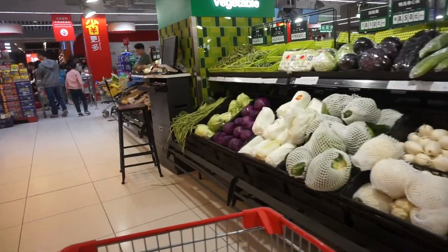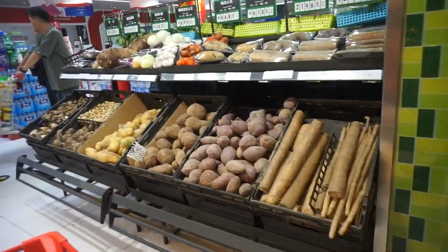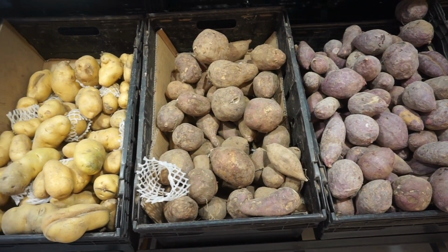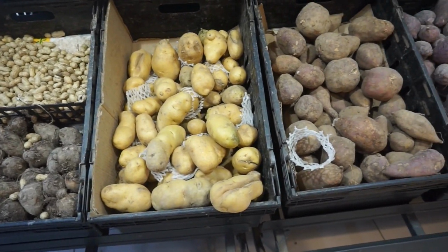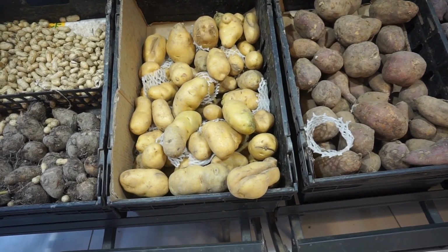So the next thing is vegetables. Here you actually have to pack your own vegetables, and I'm gonna get these potatoes. And these are actually pretty cheap. I think they're about 15 for 5. Although these potatoes look a lot different than they usually do. Oh, there they are. Those are the potatoes. And then I'm gonna get some carrots and some apples, and I will be all good.